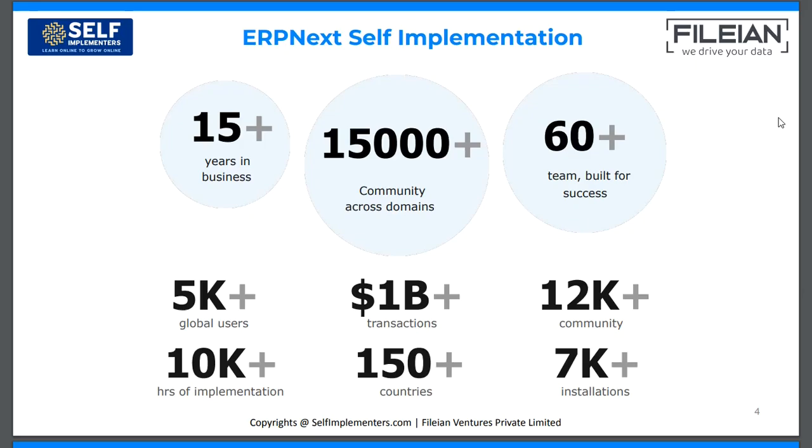Now, where we are, in how many countries, and how we have spread over the last 15 years in this business. This is the overview of our expansion and business details. ERPNext is in the business of ERP software development for the last 15 years. We have a 15,000 plus community across all domains. Our team is 60 plus, built for success. 5,000 plus global users, then 10,000 plus hours of implementation we have done across 150 countries. 7,000 plus installations and 12,000 plus community members in our community family.